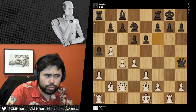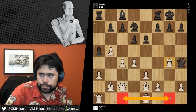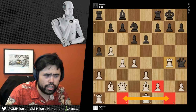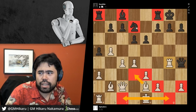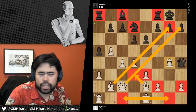So bishop b2, queen h4, AlphaZero plays rook g4, again, very in the spirit of the position. I think the idea is you just want to castle, you don't care about any of these pawns. Again, you see black's pieces are very underdeveloped. Bad knight on d7, and white's just going to get tons of threats everywhere here again.